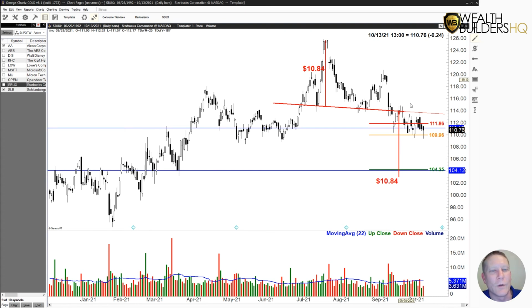Starbucks still got a beautiful head and shoulders and still looking for that thing. It has actually tapped the entry point a few times. I've been waiting on this. Earnings is coming up too on the 28th. So depending on what tomorrow looks like, this may be a possibility, but we'll see. You just got to wait and see how it plays out.